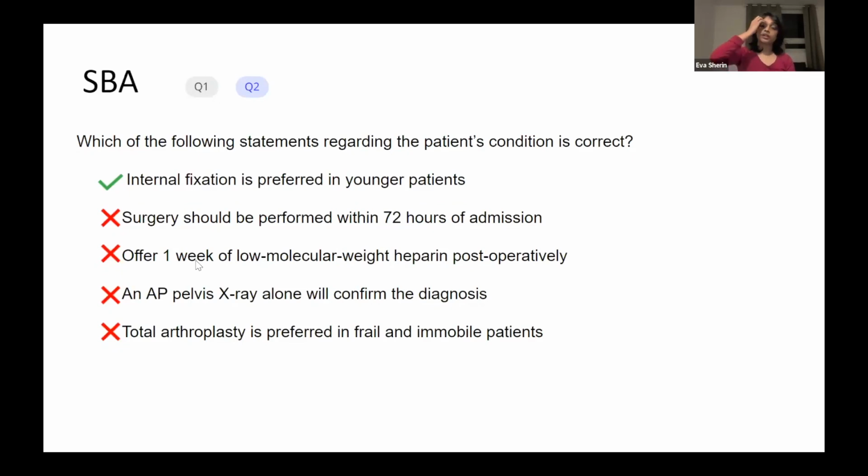And for low molecular weight heparin postoperatively, NICE guidelines say that we do have to give it for at least 3 to 4 weeks, but I've seen it's very subjective to the consultants who prescribe it, because if the patient is doing really well by the time you send her home and is able to mobilize, then I would not continue the low molecular weight heparin, especially if they have a significant risk of bleeding as well.